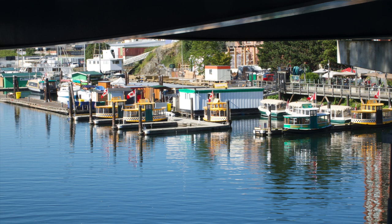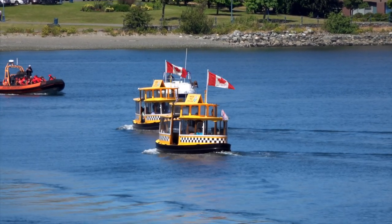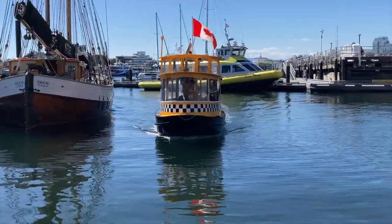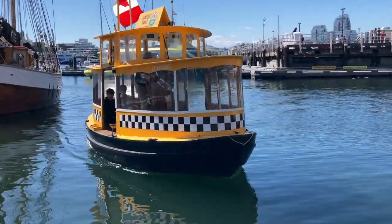The water taxi home base. And water taxis busy around the harbor. Pick your route, buy your ticket, and hop on and off. It's as easy as this.